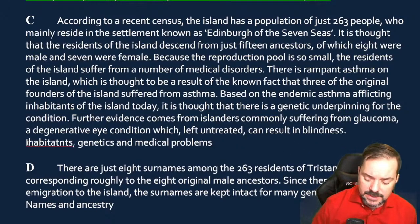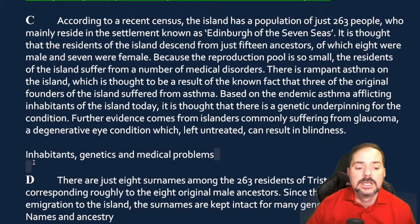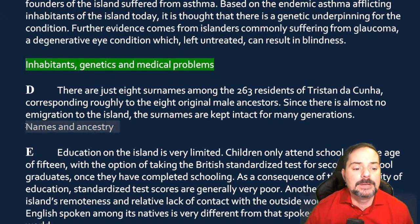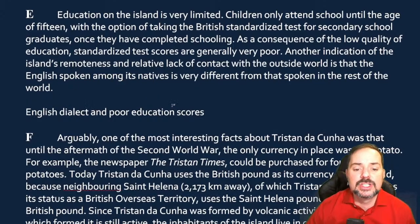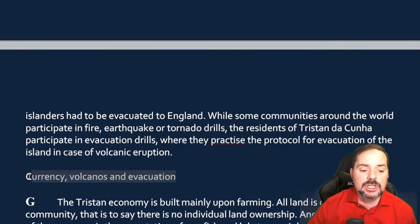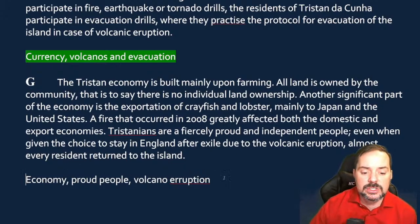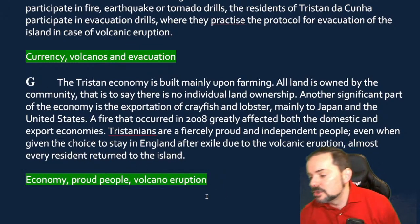In the next paragraph, I figured that it was about the original inhabitants, their genetics and medical conditions like glaucoma and so on. Paragraph D, this short one, was about names and ancestry. Paragraph E was the English dialect, the poor education scores. F was about the currency, the potato, volcanoes, and evacuation. And then the last one was the economy, exporting crayfish and so on. And proud people, they go back to the island even after the island is erupted. So that's what you do.